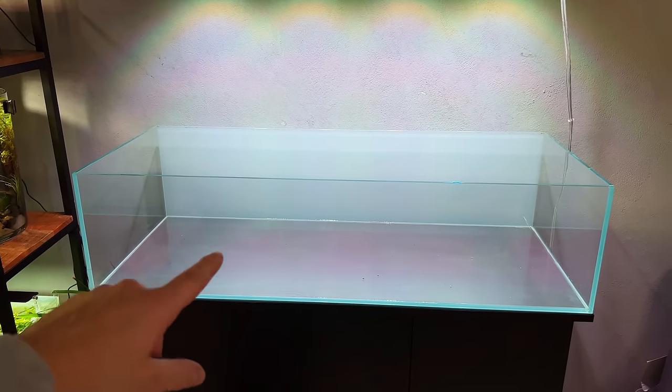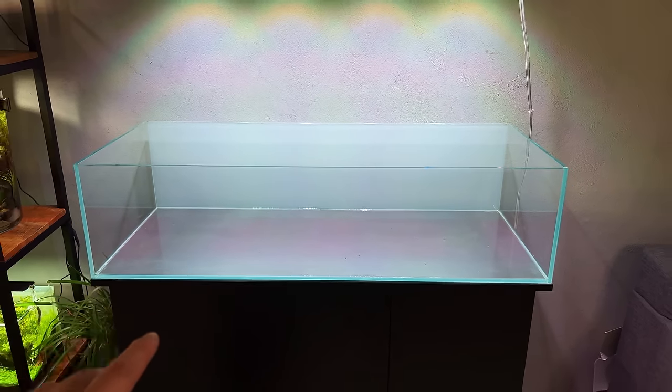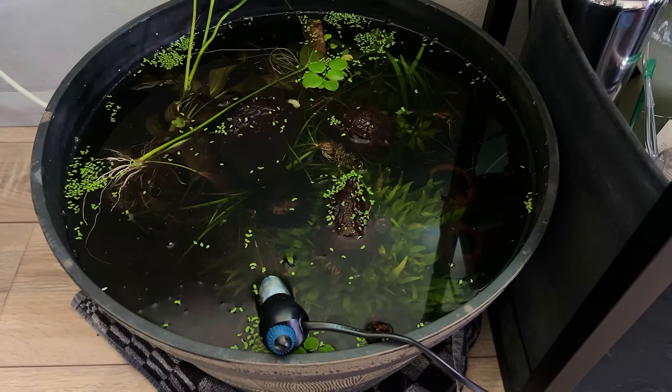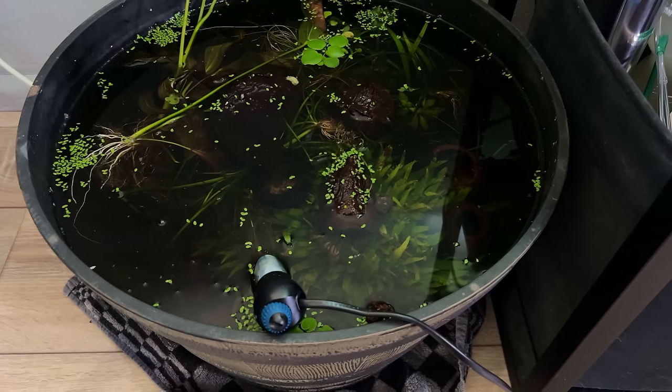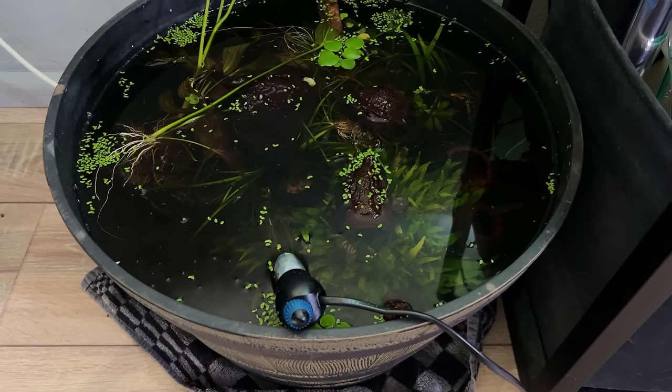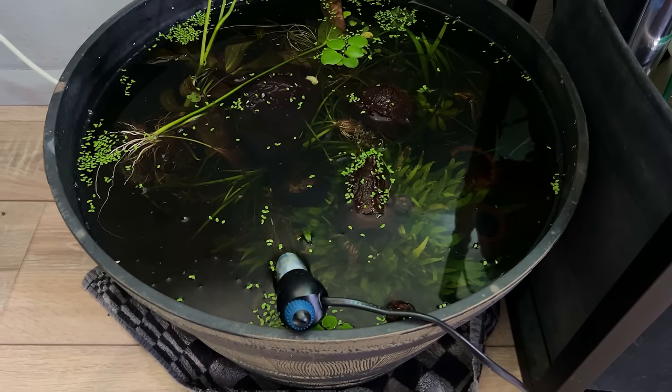And speaking of fish, all the fish that were in the previous layout will go back in here as well. So they're currently staying in this little pond that I made. So this is like, I think it's like a 40 liter tub, something like that. They've been in here for 2 days and they're absolutely fine. And hopefully by the end of this day or maybe tomorrow, they will go back in the Big Shallow.